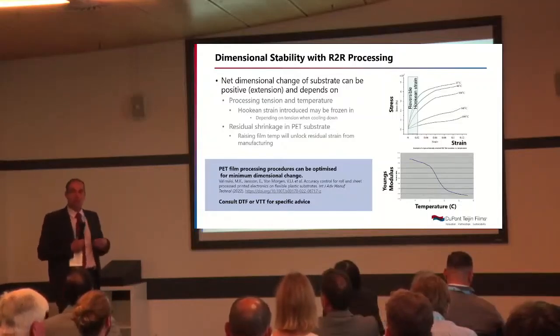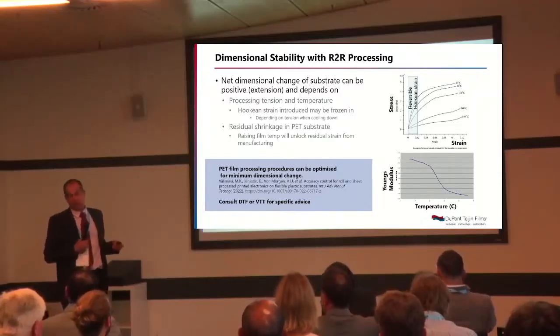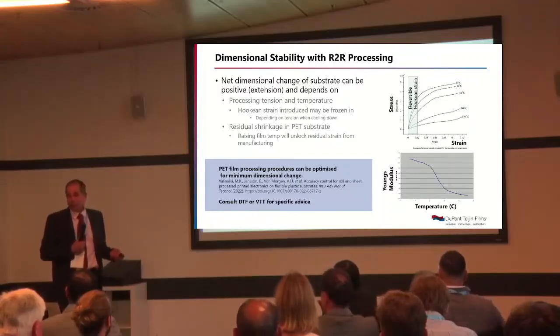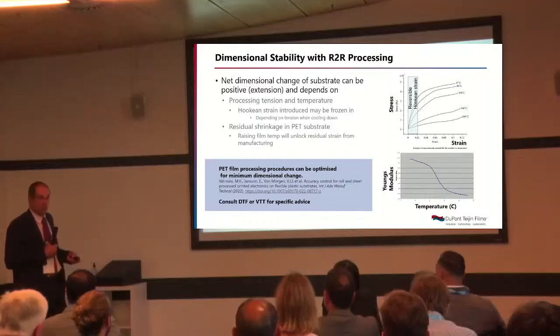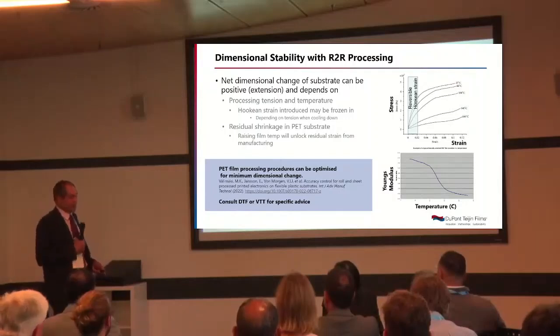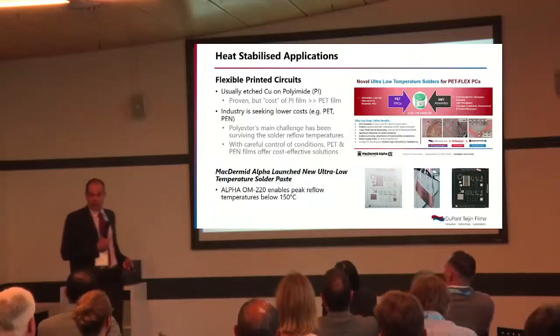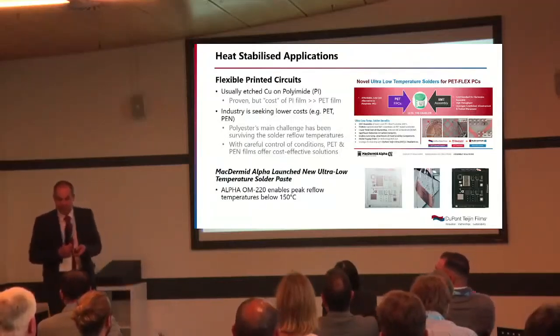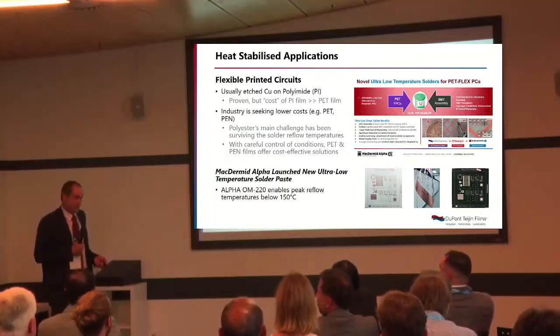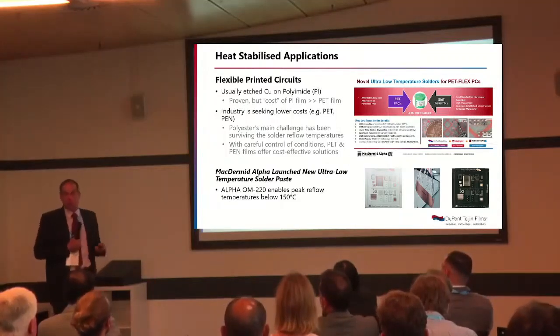With VTT we investigated that and actually wrote a paper and published it. If you would like some advice on how to optimize your process, please just contact us and we can give you some recommendations which guarantee you a perfectly dimensionally stable substrate. The other thing is that, as the Alpha can tell us, the solders are coming down in temperature, which is deep applied.